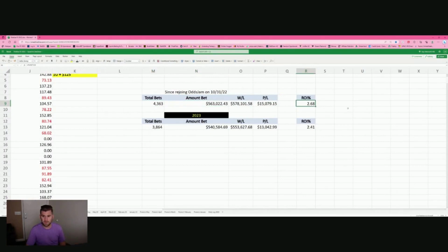And if you're new to this, and you're like, wow, that's not a very high ROI, that's what you can kind of expect, anywhere between 1 to 5%, in my opinion, for positive EV betting. That's why I really try to focus on the more I bet, even if this is a low number for ROI, I can still make a lot of money, $15,000. That's pretty decent. So 2023, a little different, 3,800 bets. This removes anything from 2022. Here's how much I bet.